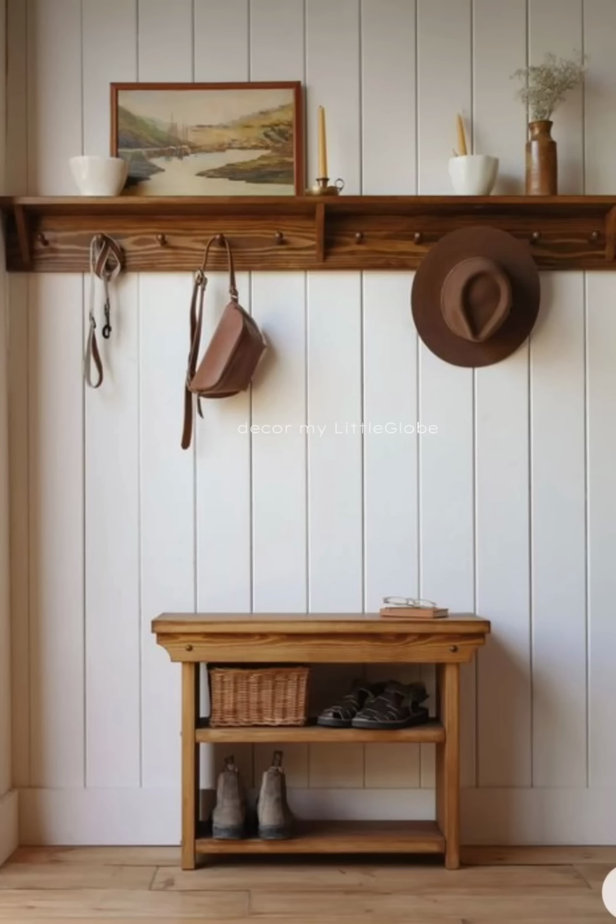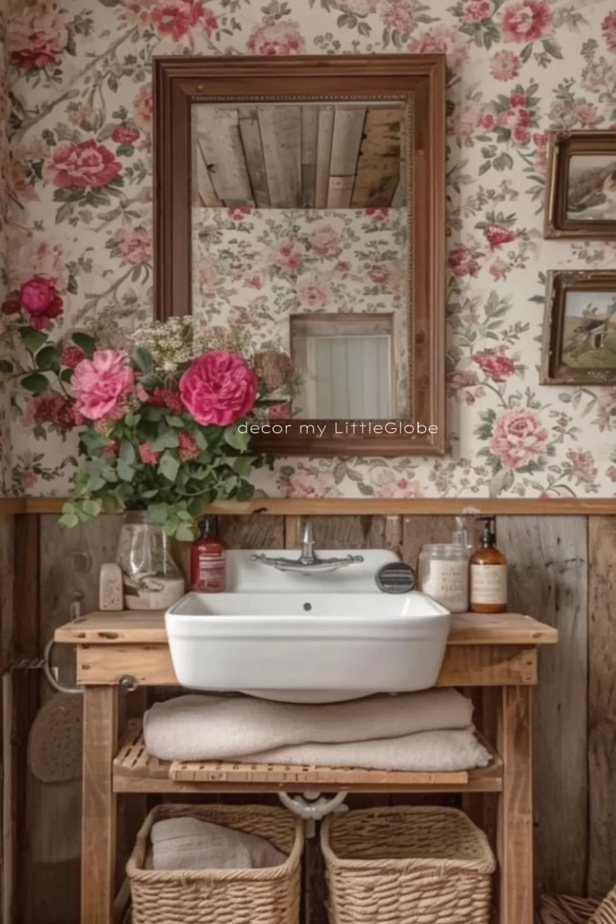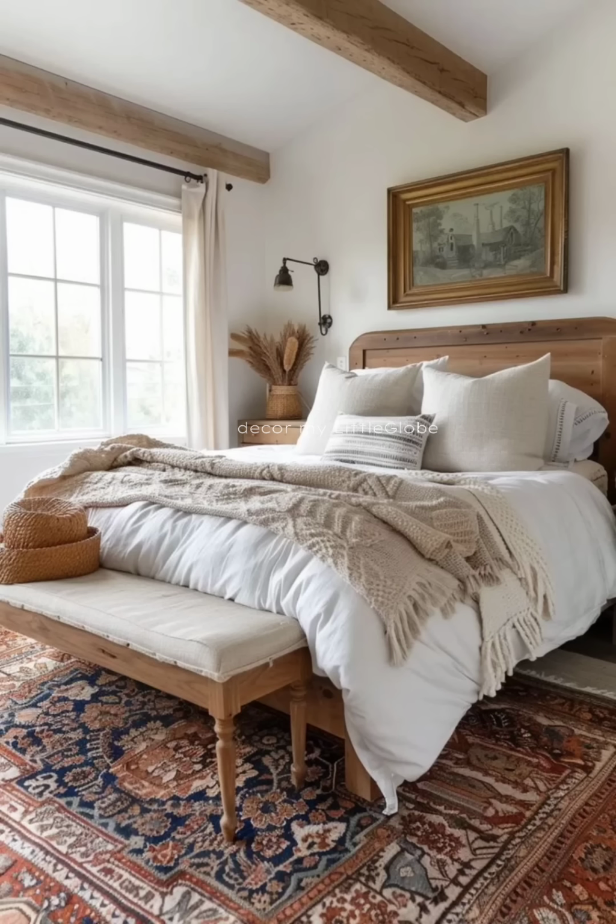Adding plush textiles and comfortable seating. Invest in comfortable sofas, oversized armchairs, and plush throw blankets to encourage relaxation and lounging. Creating inviting gathering spaces. Arrange furniture in cozy groupings to encourage conversation and connection, such as around a fireplace or oversized coffee tables.